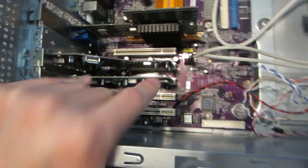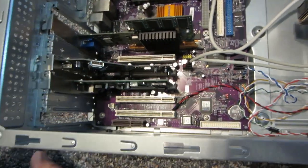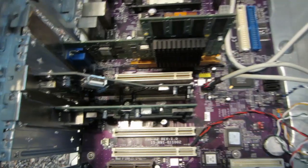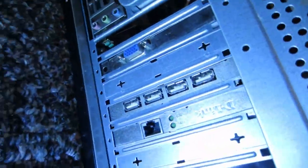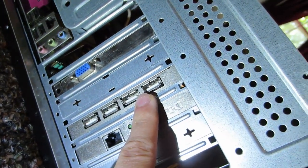And we'll move on to the PCI slot. What these allow you to do is to really expand the functionality of your computer. So say that you feel that there's not enough USB ports on your computer. You can get a card that has a bunch of USB ports and install it, and just like that, you've got a bunch of USB ports that you can now use.